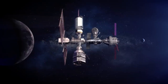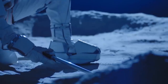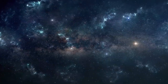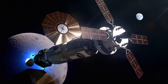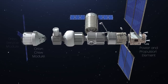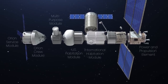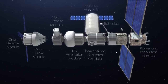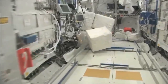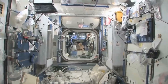The Gateway is a critical component of the Artemis program and acts as a staging point for lunar surface exploration and eventually deep space missions as well. Once completed, it'll be a fully functioning lunar space station with its own propulsion unit, solar-powered communication hub, science laboratory, habitation units, and docking ports for spacecraft, payload modules, and landers. It will operate as a crew transfer facility, research platform, payload warehouse, and a command center for all lunar missions.